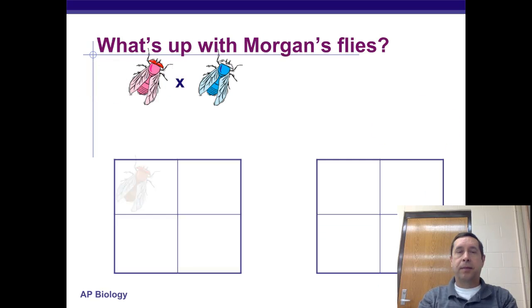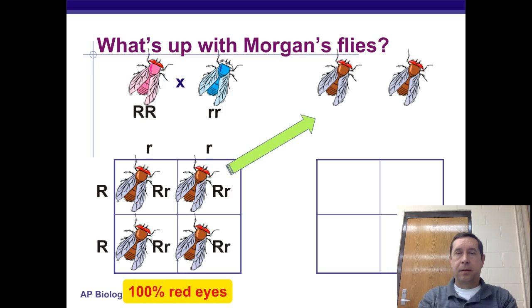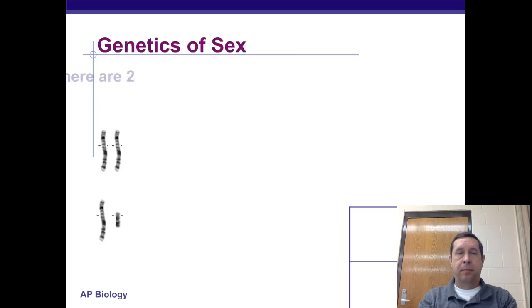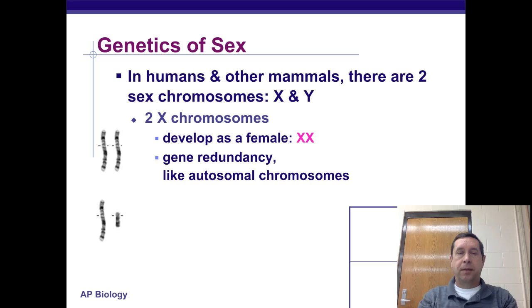So let's look at the Punnett squares here. So here's our F1 cross. Cross these guys to produce the F2 generation. This is what we would expect. A 3-to-1 ratio. It's not what we got. Instead, because 2 X chromosomes typically develop as a female, there's some redundancy, very much like an autosome. Because males only have 1 X, you only need 1 copy of each X gene.